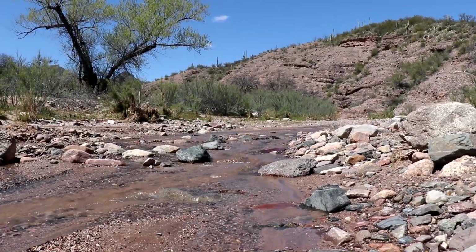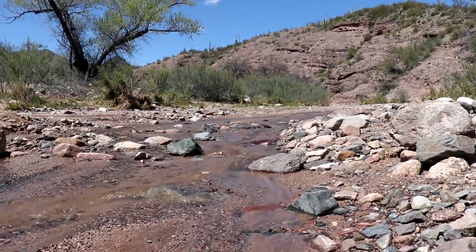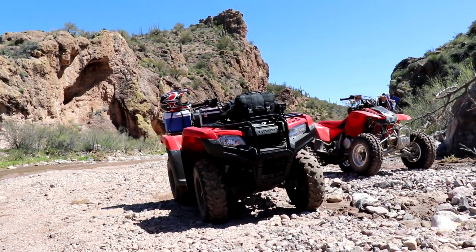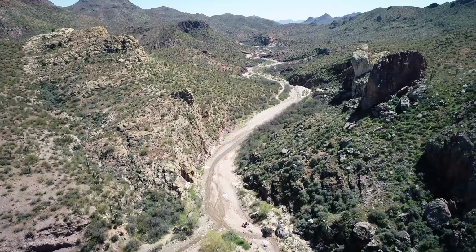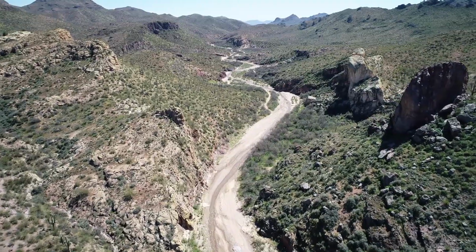The cool, trickling water provided a nice relaxing break, and it's a bummer we didn't bring a gold pan along with us. And with that, I'm going to shut up for a little bit and let you enjoy a minute or two of the natural beauty before we turn around and head back the way we came.